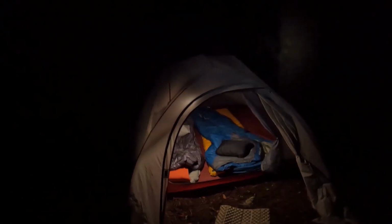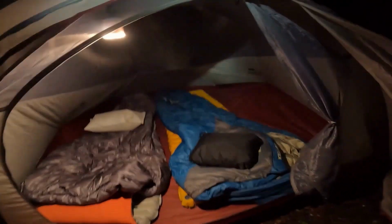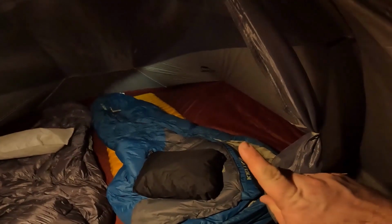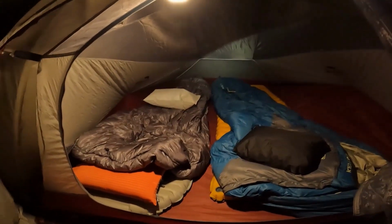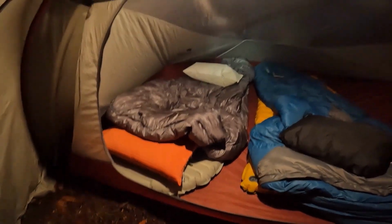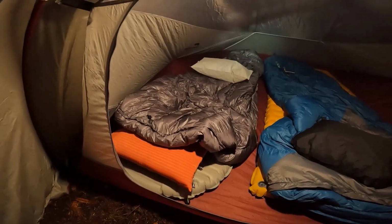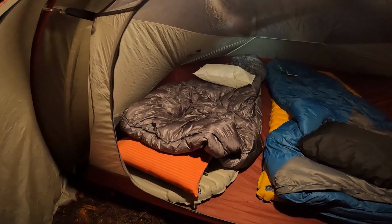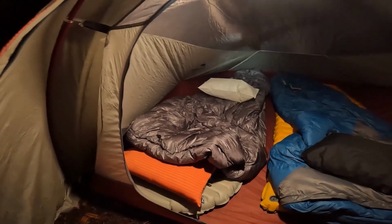Got the tent set up here, give you a little tour inside. Since there's two of us, we're rocking the Naturehike Cloud Up 3-person. Barely squeezed it in here, we're kind of up on a root over on that side, which leaves just enough room for our 25-inch pads. I am rocking the X-Therm with the new quilt, 30 degree Outdoor Vitals. Hopefully it's warm enough tonight. Supposed to get down into the mid to high 30s.